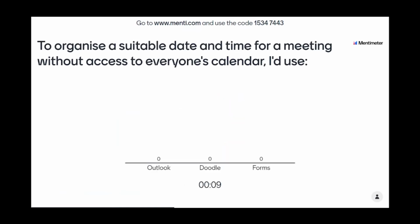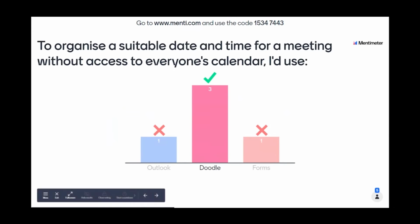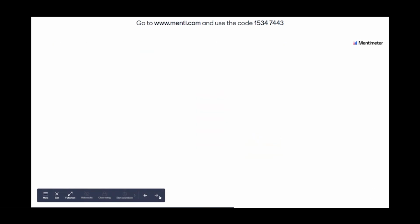Okay, to organise a suitable date and time for a meeting without access to everyone's calendar. Oh dear, I think I may have given the answer to this earlier. Oh, Doodle was the right answer. So that is where you don't have access to everyone's calendar, you use Doodle. Outlook is if you have set up a meeting within your own organisation and you can see everyone's calendars. And Forms just wouldn't, it's too cumbersome, it wouldn't allow you to do what Doodle does. Okay, next one.